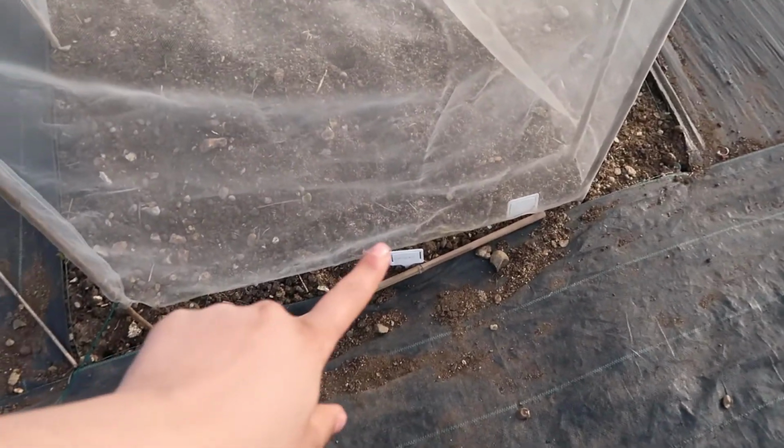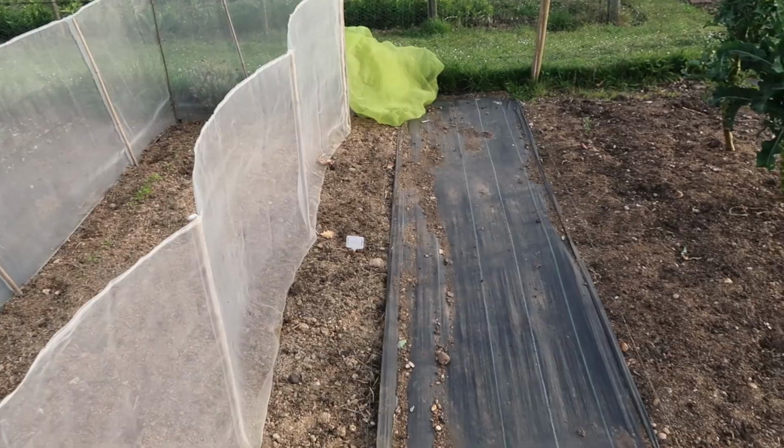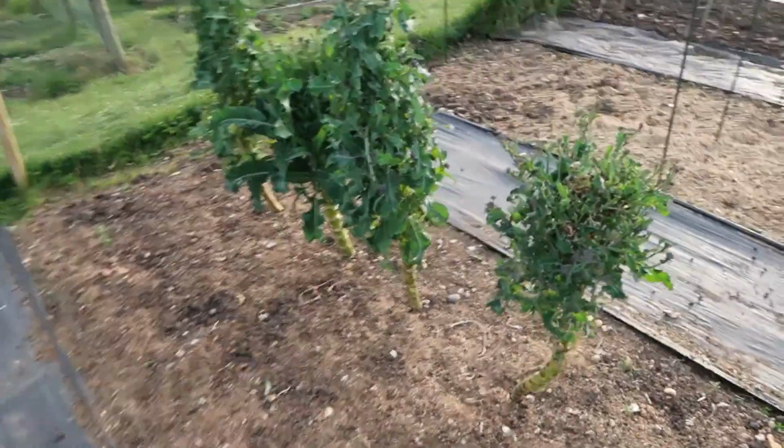And I've also got a row of carrots, then a row of beetroot, and then I've got a row of radishes there at the end, and I'll be successionally sowing those so that I get a continual crop of radishes.